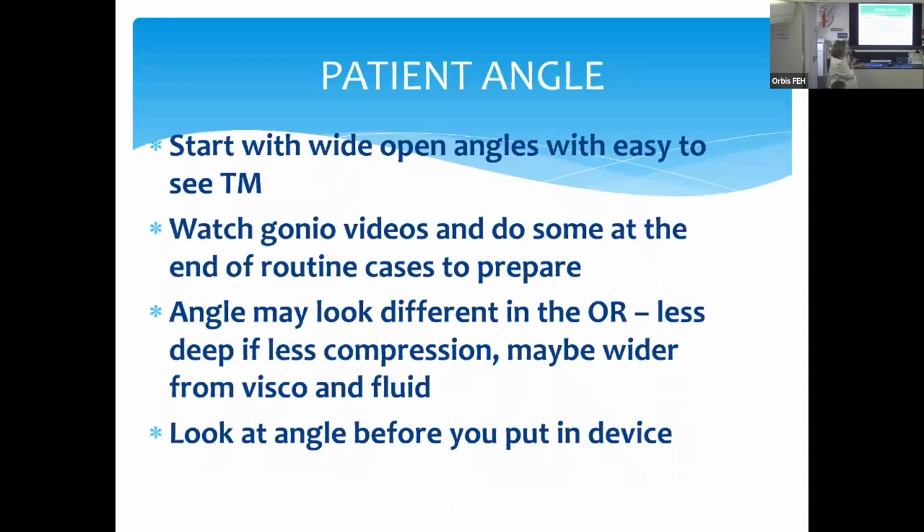All right, so I say start with angles that you can see. Watch some videos, right? Go on gonioscopy.org. Go on the website of the product and pick someone who you know is a good surgeon and watch them on iNet or YouTube, okay?